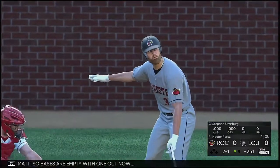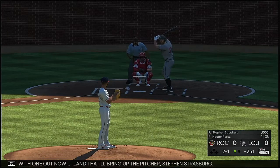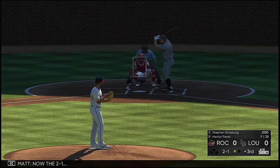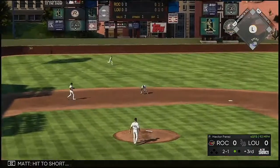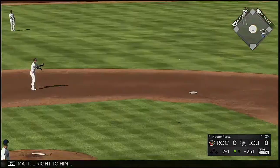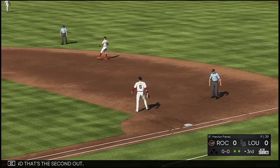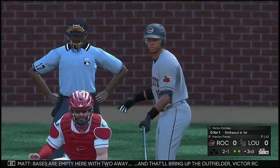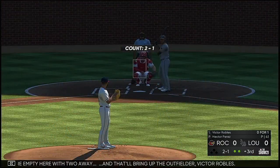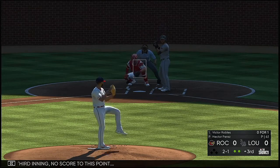So bases are empty with one out now, and that'll bring up the pitcher, Steven Strasburg. Now the 2-1. Hit to short, right to him. And that's the second out. Bases are empty here with two away, and that'll bring up the outfielder Victor Robles. Third inning, no score to this point.